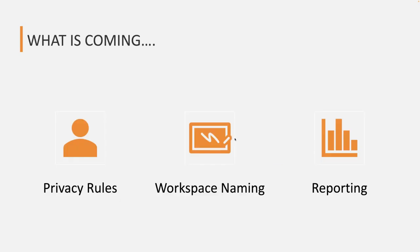So that's a little bit about compliance policies. Just an opportunity to speak briefly about what we've got coming in the immediate future. The next updates around compliance policies, which are due towards the end of this month, will include some new rules on top of what we've shown you today. So we'll be able to check on workspace privacy. So for Teams, Office 365 groups, group connected team sites, we'll be able to check on privacy in a similar way to what we're checking on external sharing settings, private versus public.